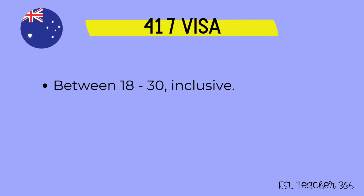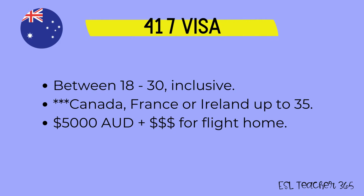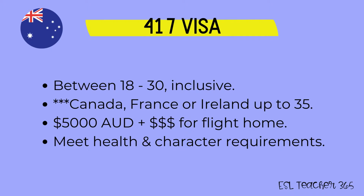You must be between 18 and 30 years old inclusive. If you are from Canada, France, or Ireland, you can be up to 35 years old. For the working holiday visa, you'll need at least 5,000 Australian dollars plus enough money to buy a ticket out of Australia. You must meet health and character requirements as well.